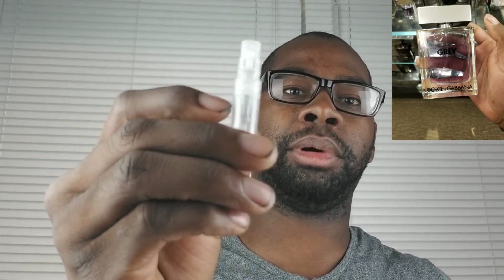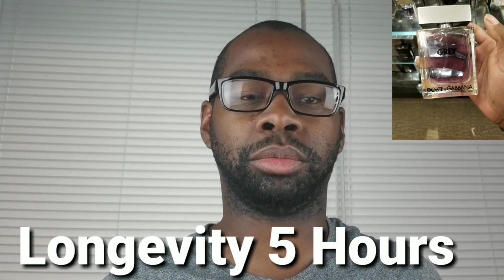But I got a full bottle of this. The lady sprayed for me at Nordstrom up to the top, and I sprayed it, and I did like 4 sprays, and it didn't really project that well. It didn't last that long on my skin. So the longest I've got was 5 hours on my skin. I sprayed my clothes one time, I got like 6 hours.